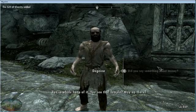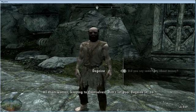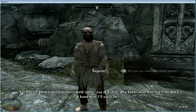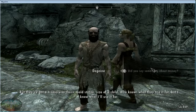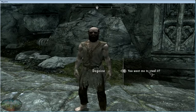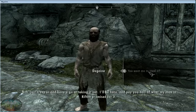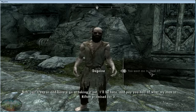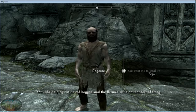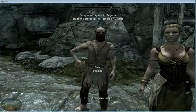Did you say something about money? Aye, a whole heap of it. You see that temple? Way up there? All them women keeping to themselves? Won't let poor Degane in, nope. Not even for a look. But they've got a treasure in there. Gold statue size of a child. Who knows what they use it for, but I know what I'll use it for. You want to steal it? You want me to steal it? Well, let's not put it like that. Wouldn't want the Thieves Guild catching wind of us, eh? Nah, just creep in and have a go at taking it out. I'll be here and pay you half of what my man in Riften promised for it. You'll be helping out an old beggar and the Divine Smile on that sort of thing.